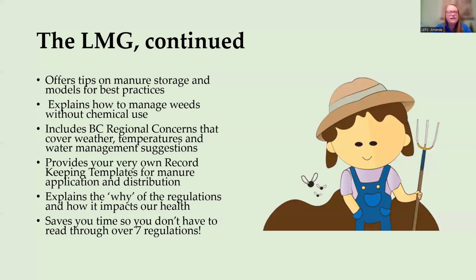We also go through and explain how to manage weeds without chemical use. For those people who are around the province of BC, knowing that you're not within the Township of Langley with all of our special mapping, we also include local BC regional concerns. Whether it's the Kootenays or the Okanagan, we actually have regional concerns in there that cover weather, temperatures, and water management suggestions. And in the guide, because of this whole manure record keeping, we actually created some templates which you can simply photocopy, and then you know what would be expected.